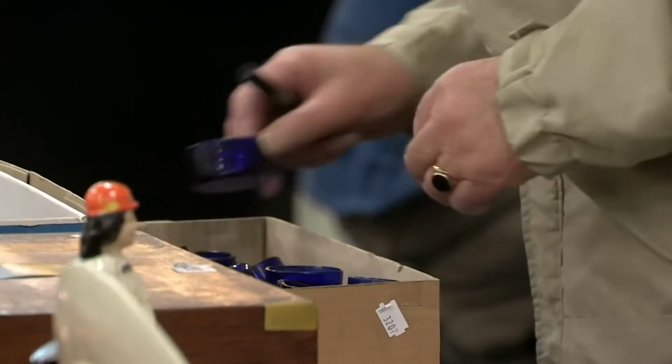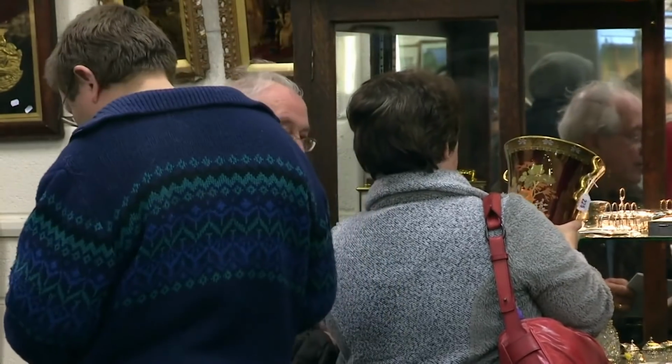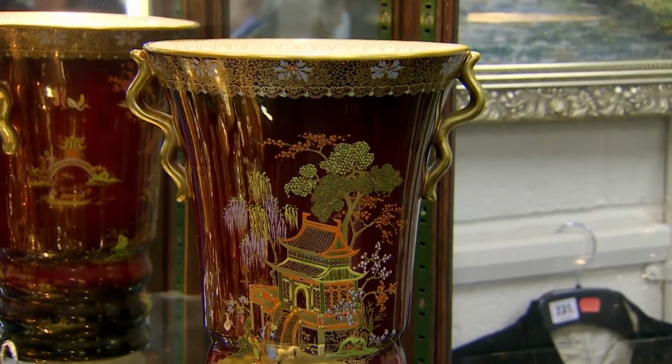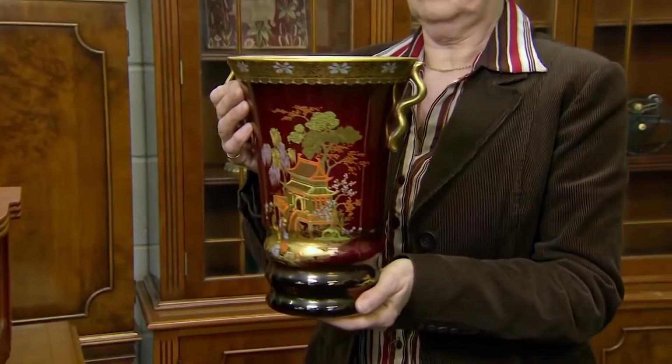Cheryl wasn't budging, was she? Let's see if David can do better in the sale room. Sheila, on the dealer's day, you brought in a Carlton ware Rouge Royale, a twin-handled vase. On the day here in the auction, the estimate is 120 to 140, and the reserve is £120. Now, how confident are you it's going to make that reserve of 120 quid? Reasonably confident, because Carlton ware is collectible. It's not too expensive. It's coming up now. Is it going to make the reserve? Let's find out. We go to lot 225.